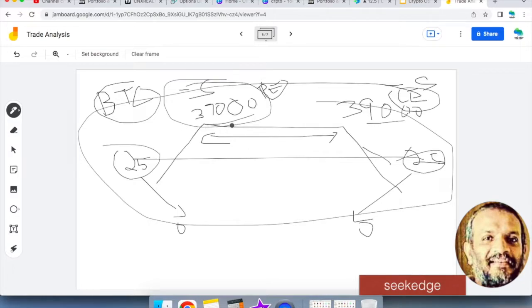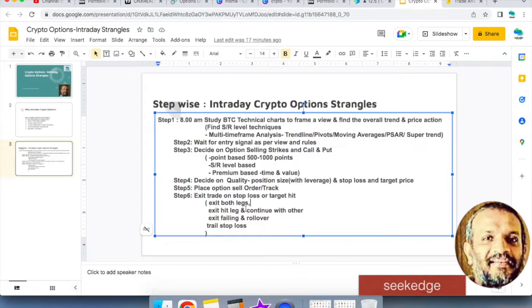So 25 means 75, right? So put 75 as the stop loss for the premium on both sides, and if one of the stop losses is hit, you can exit both the legs. But I do not normally do that. If one of them is hit, I trail the profit to cost on the other leg. That way also you can do.